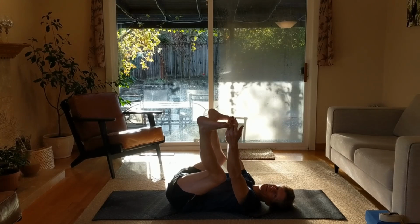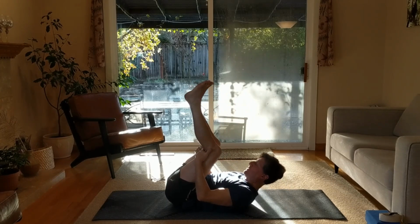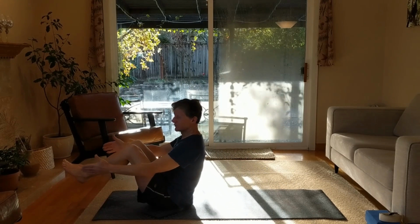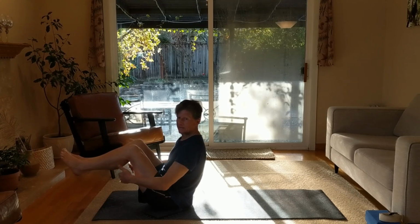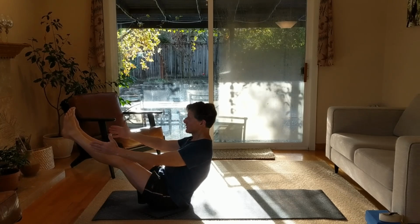We bend the knees, we take hold of the back of the legs, and we're going to rock ourselves backwards and forwards into boat. You can hold on to the back of the legs, you can keep the knees bent. If you want more challenge, you can straighten the legs.